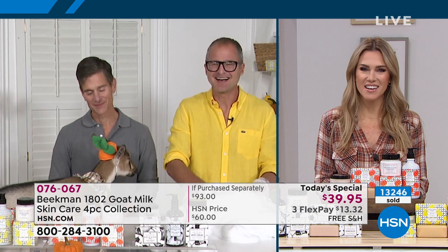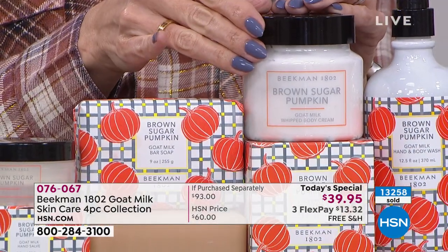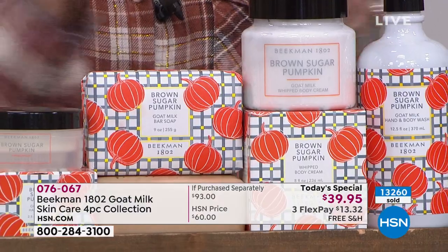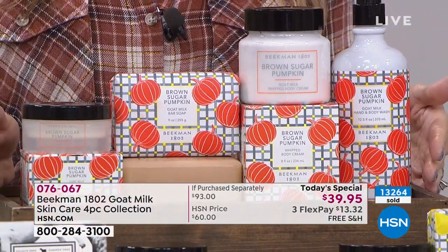It's so much fun. I hope Henrietta made a choice of her today's special, because if you want that brown sugar pumpkin, it will be the first to sell out. It is extremely popular. We didn't bring in enough for everybody, apparently. So if you want it, go ahead and act quickly, as it's only about 10:45 on the East Coast.